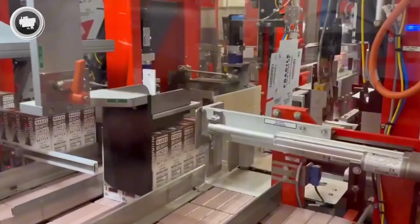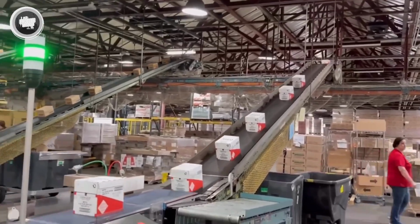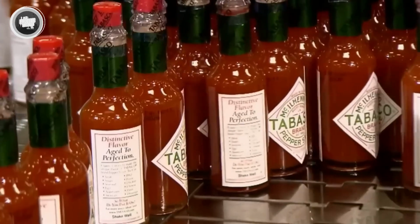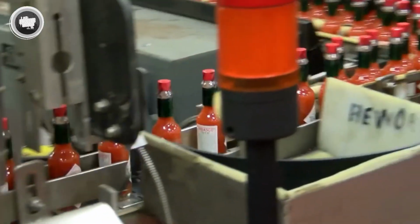From there, the bottles are boxed, stacked, and wrapped into larger bundles for storage and shipping. Most are on their way to warehouses within just 3 weeks. Each one carries the same fiery blend first created more than 150 years ago, packed and sealed with the same care that started in a Louisiana kitchen.